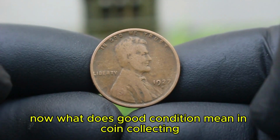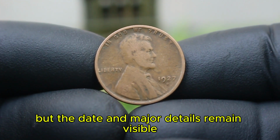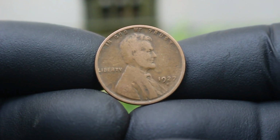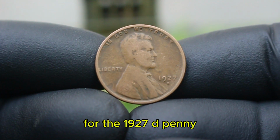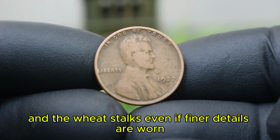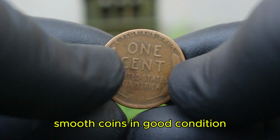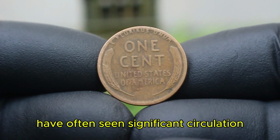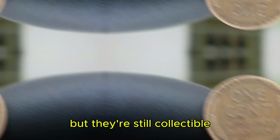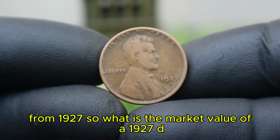In coin collecting, a good grade means the coin is heavily worn, but the date and major details remain visible. For the 1927 D penny, this means you can still clearly see Lincoln's profile and the wheat stalks, even if finer details are worn. Coins in good condition have often seen significant circulation, but they're still collectible, especially when it comes to older pennies like this one from 1927.